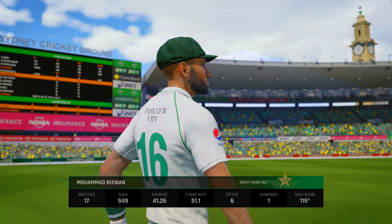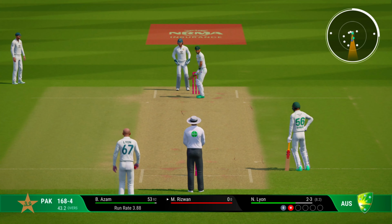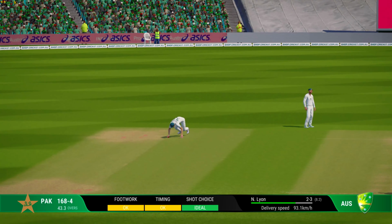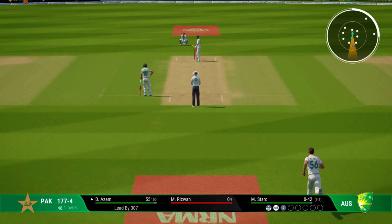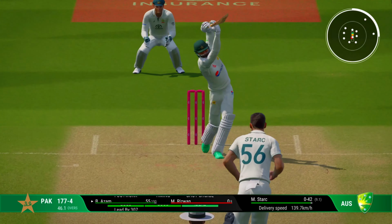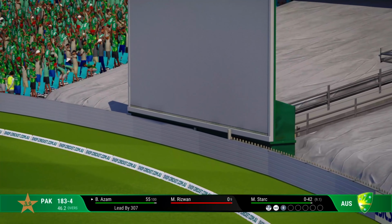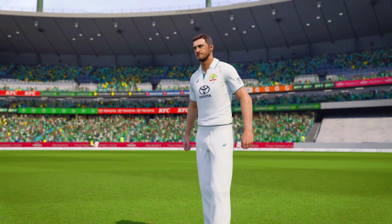New batter at the crease will look to settle in quickly and get stuck into their work. Finds the fielder with that shot. That's going a long way. What a shot. Lovely shot. Gets on the drive and powers that one over the boundary. Wonderful timing.